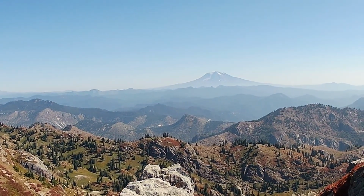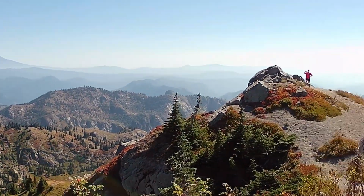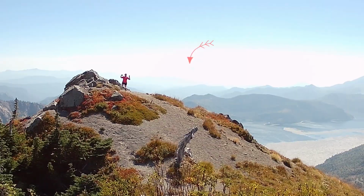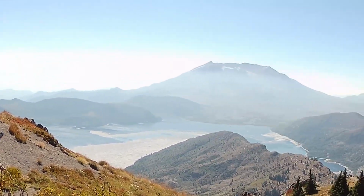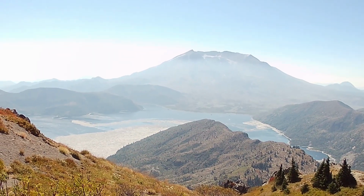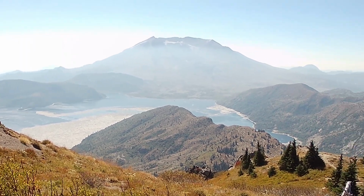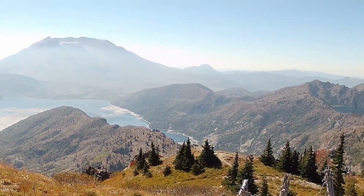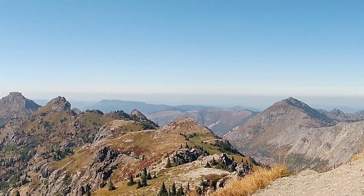It's Mount Adams there. Scooting along here. It's actually Mount Hood. I thought it was Mount Adams, but actually Mount Hood. And then we got Mount St. Helens and Spirit Lake. So amazing. See, we got 4 volcanoes that we can see from up here. Amazing. This is so good. Doing a 360 around here.